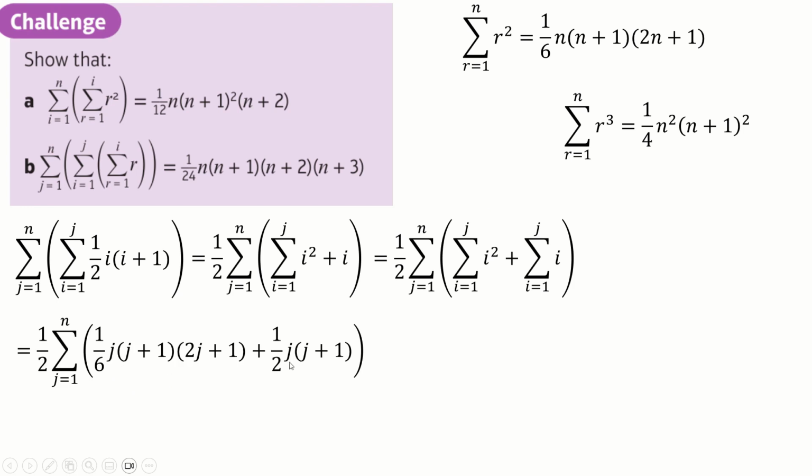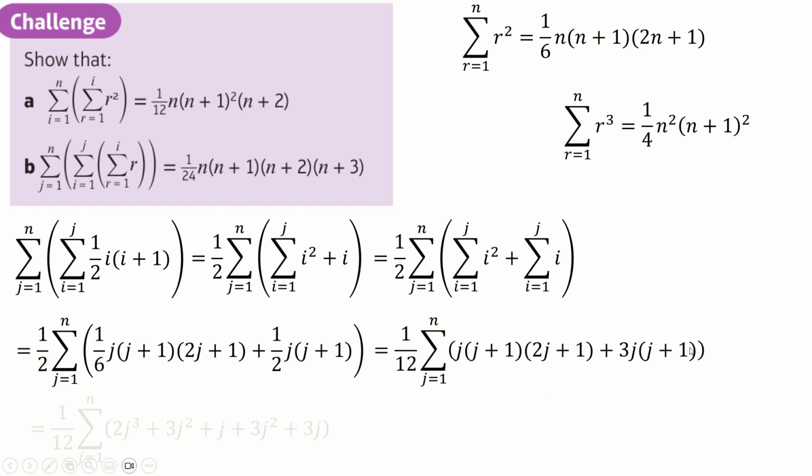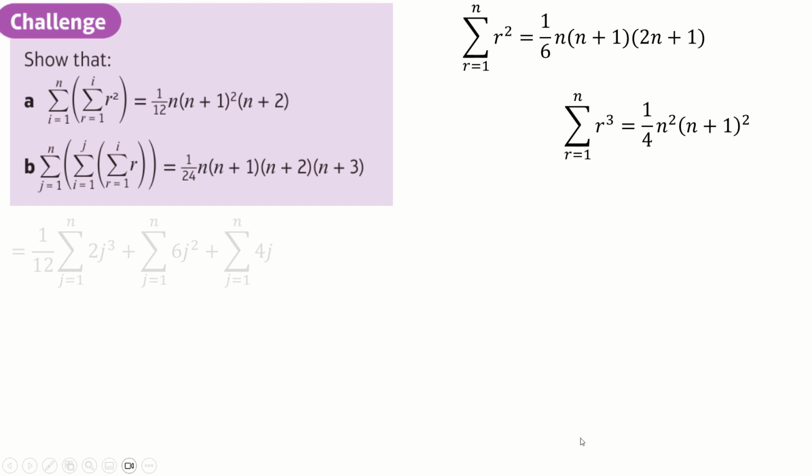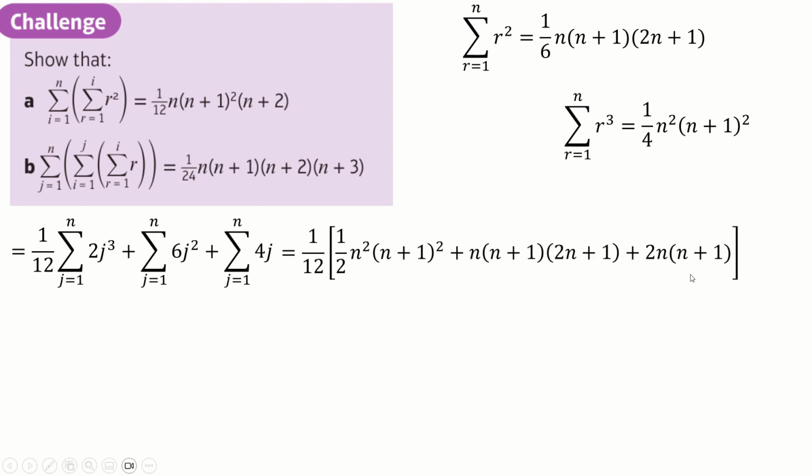Factorize out a sixth to turn that into a 3, I guess is probably what I've done here. And then I think I just expanded all of this out because I was aiming to do the final sum here. So this ends up being 2j cubed, 6j squared, and 4j. So you can break those into 3 different sums. You can use these two results, and finally the half n into n plus 1 result as well, which I never actually wrote down, but cool. You can use all of those 3 results here to get all of this.